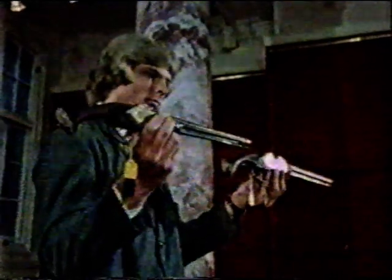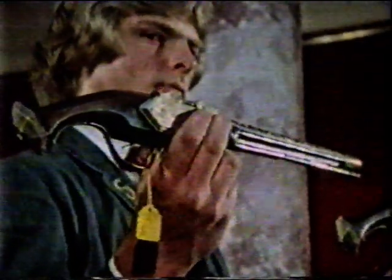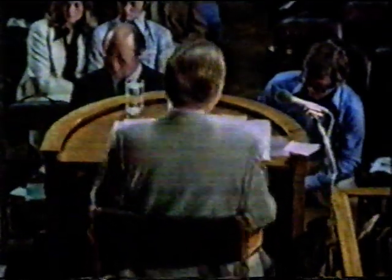Lot P2. The pair of French superimposed load waterproof wheel lock holster pistols, Lot 2. At 21,000 is bid. At 21,000 pounds, back of them, 22,000. 23,000. 24,000. 25 at the back. The bid is in the room now, 25,000 pounds. Against you? 26,000. At 26,000 pounds is bid then, at 26,000.